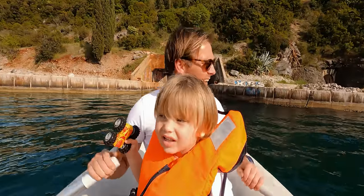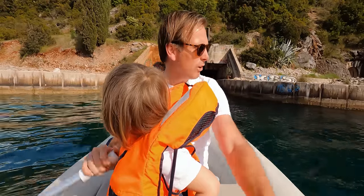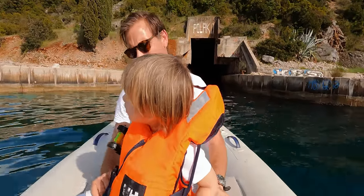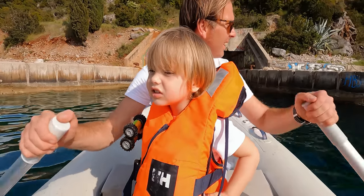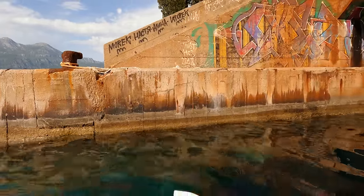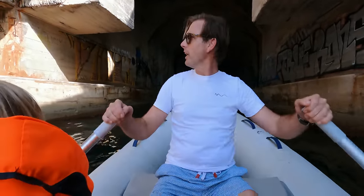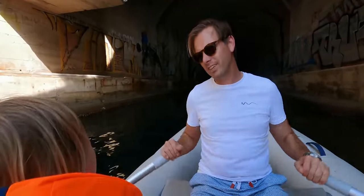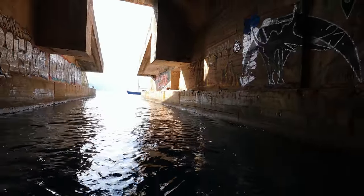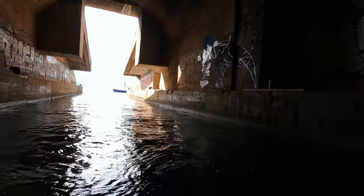Benjamin, we're going into the submarine cave. We have to look if the submarine is inside. Maybe it's there. Is there water? I think there is water inside. Okay, okay. A tunnel out. Is this a tunnel for cars? Yeah. Or for submarines? Monster? Oh, a green monster.